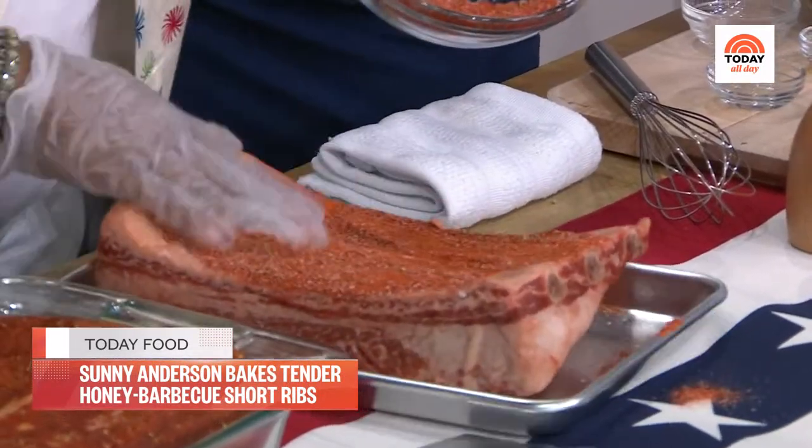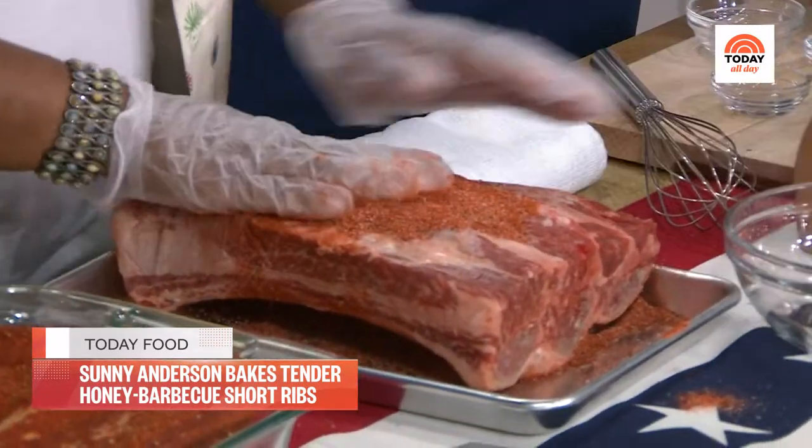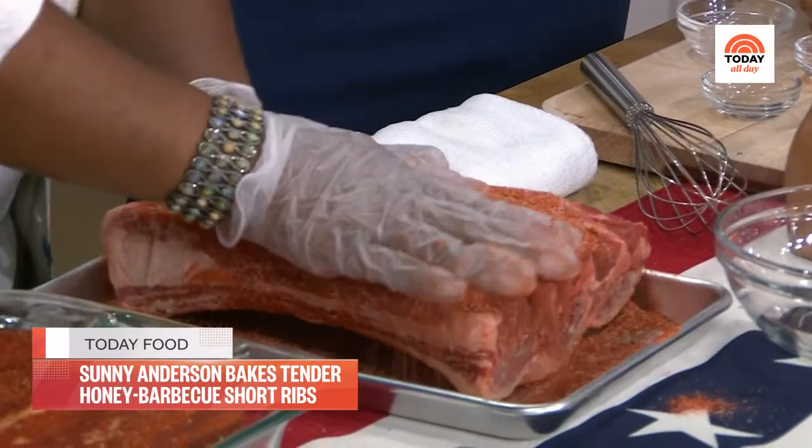Do you rub both sides or just one? Both sides. Massage it into that huge rib. It's called a rub for a reason. Rub it down.